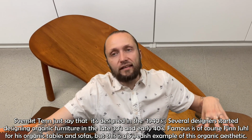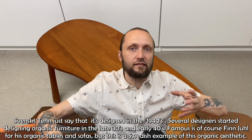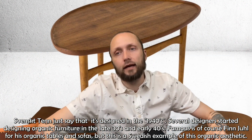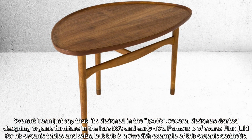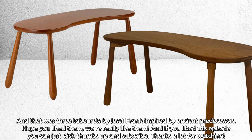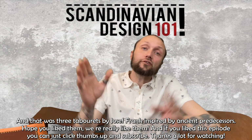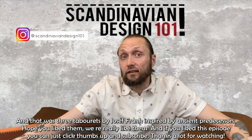But several designers started designing organic furniture in the 40s and late 30s. Most famous, of course, is Finn Juhl, for example, for his organic tables and sofas. But this is a Swedish example of this organic modernist aesthetic. And yeah, that was 3 tabourets by Josef Frank, inspired by ancient predecessors.